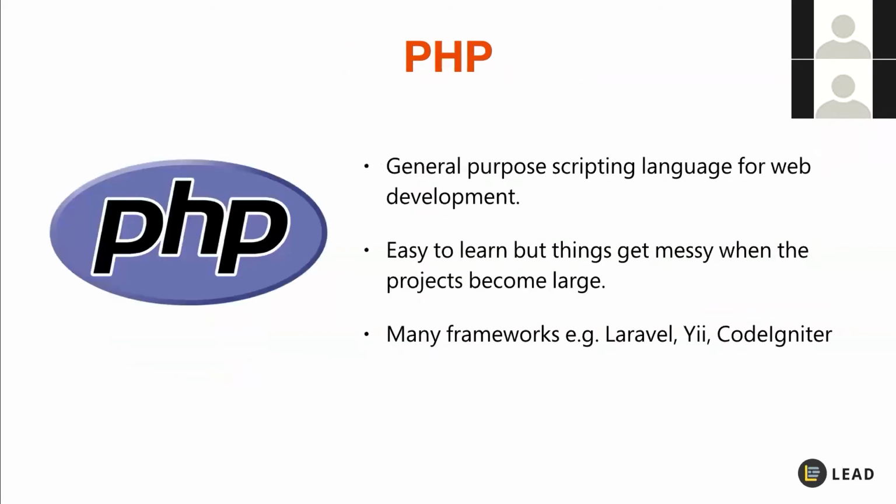All right. So the second language is PHP. PHP is a very powerful language because it's used for general scripting purposes in web development. I wouldn't say it's powerful in the sense of its functions, but it has a lot of frameworks that people have built to target different kinds of use cases. You have Laravel, you have CodeIgniter. These are the popular PHP frameworks. It's very easy to learn at the beginning, but things get messy when the projects become large.